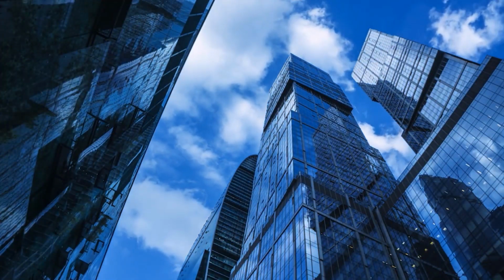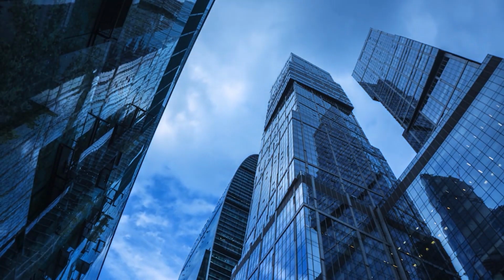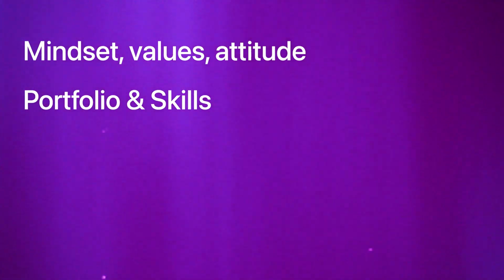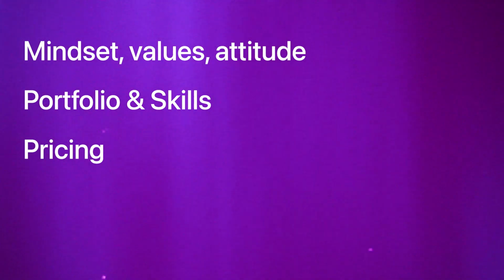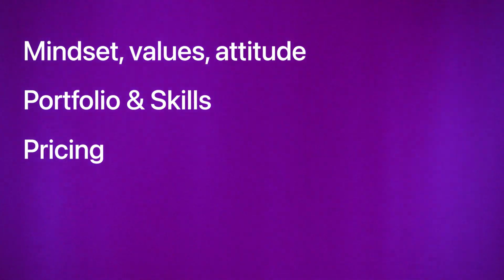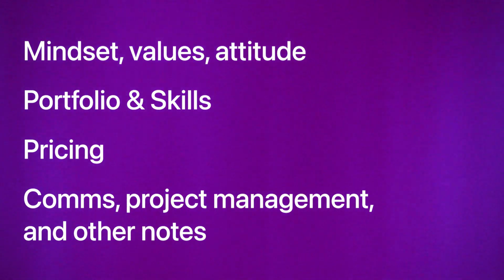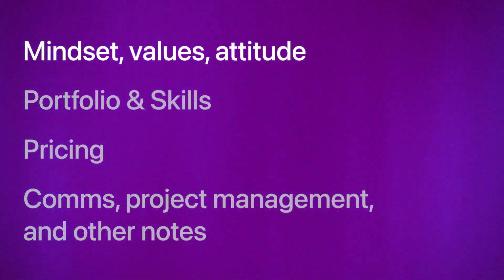In this guide, I am assuming that you are a well-established business or a funded startup, since it can be extremely difficult to find good developers without a good budget. And I organized this into four different sections. First, we are going to take a look at the mindset and the personality of the developer. Then we need to talk about what to look for in their portfolio and skills. Then some notes about pricing, even though it's difficult to give definitive answers on this topic. And finally, some other general tips, for example about communication and project management, that don't fit in the previous three sections. So let's start with the mindset and the personality of the freelancer.